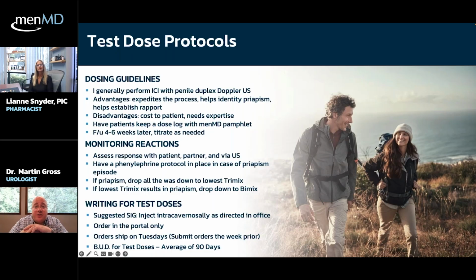But it is reasonable to at least go down to the lowest strength of either Trimix or Bimix, and then work your way up from there carefully and cautiously. If a guy's going to go home, for example, with a prescription number 14, I'm going to tell that guy, listen, I'm in the office every Friday. I'm not in the OR. I'm just sitting around the office seeing patients.